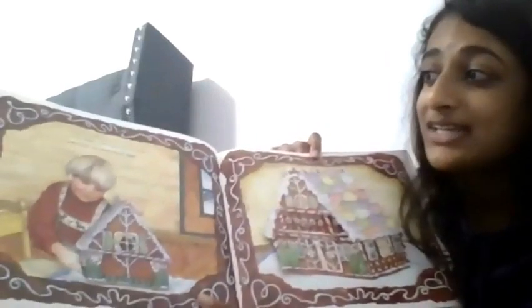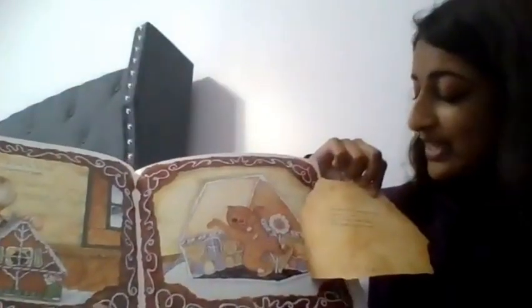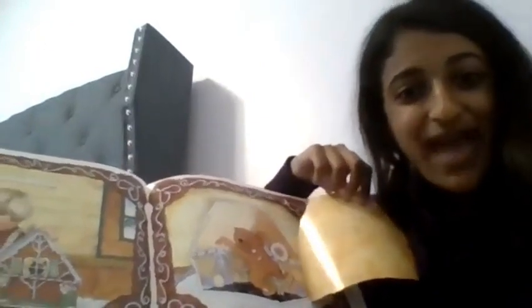Only Maddie could hear the tiny voice from inside the gingerbread house. "I'm the little gingerbread baby, lucky as can be, to be living in the house that Maddie made for me." The end.